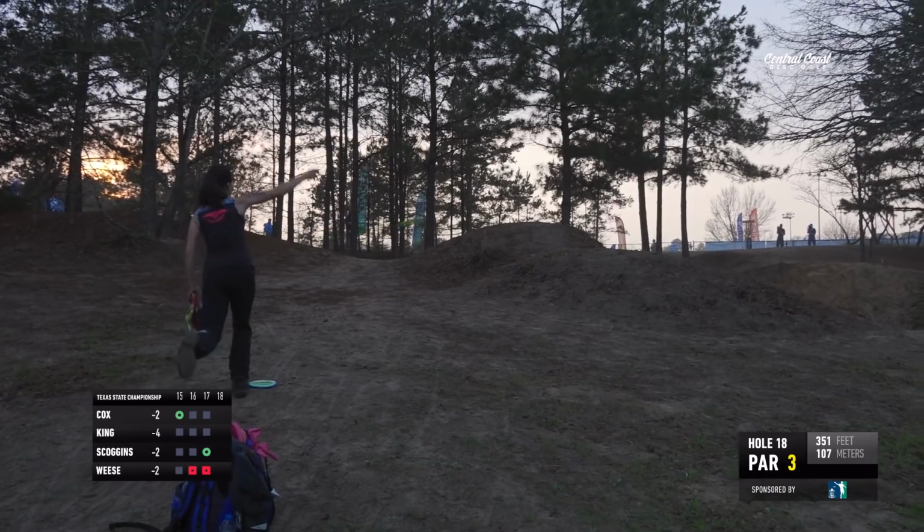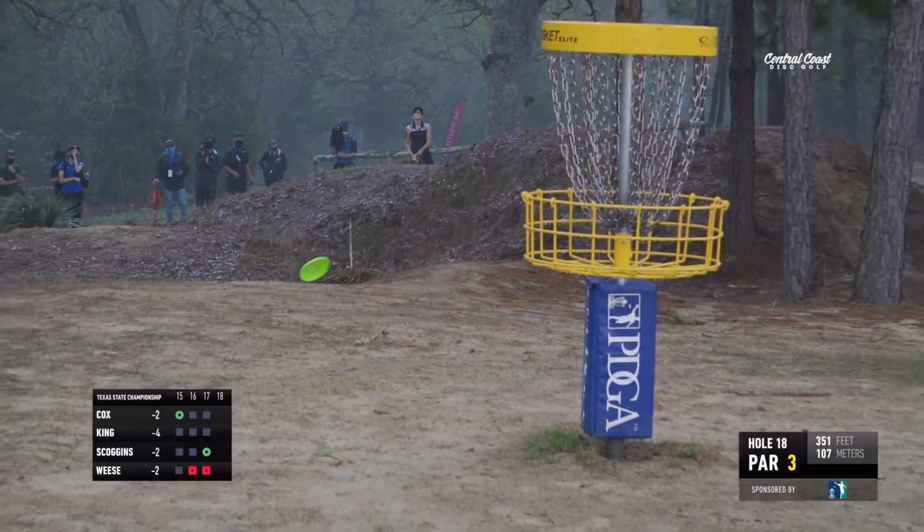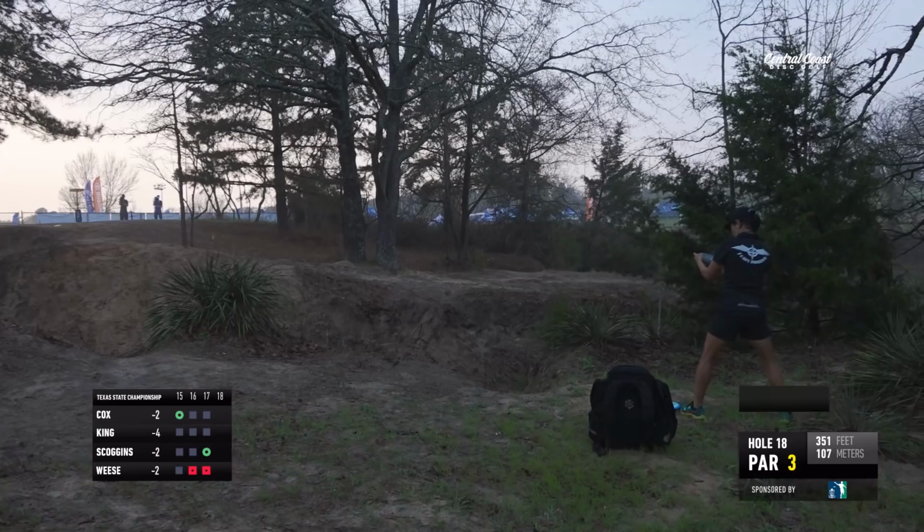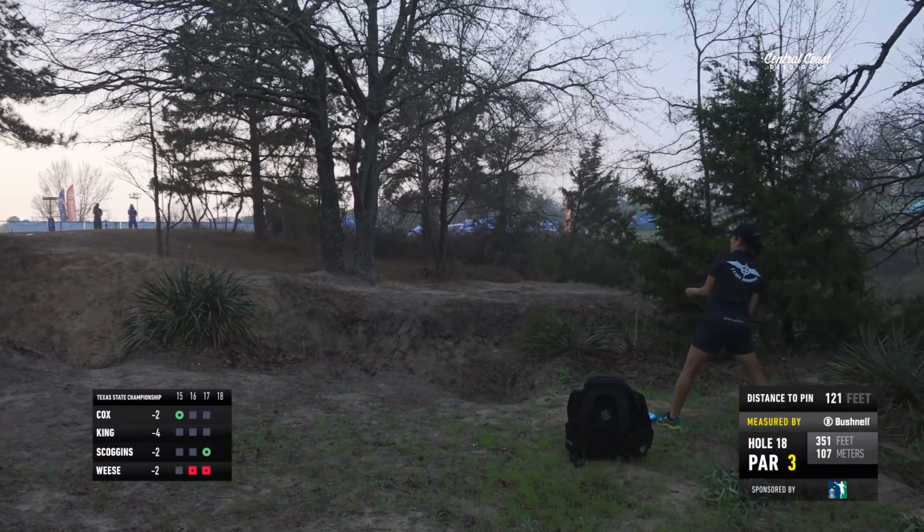Looking at her second. And wow, the sun is just going down. Yeah, it's like 7 o'clock. It is late. This is past dinner time, folks.